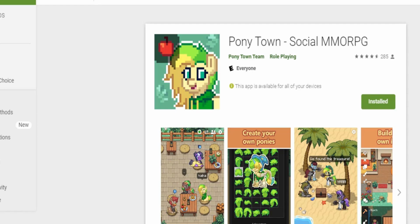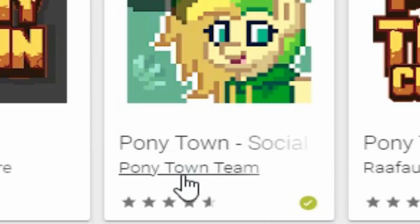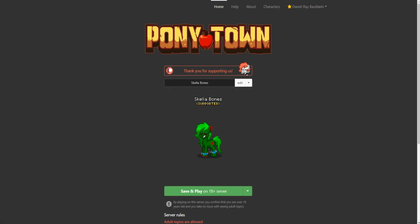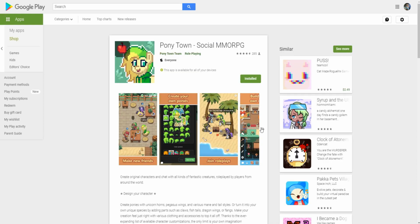You can see who owns the app by literally just looking at it. It will have the name, and then right underneath it, it will show who developed the app. So that's how you can tell this one is official, because it is by the actual Ponytown team. Hopefully in the future there will be an actual direct link on the main page, but only time will tell if that ever happens. But again, this is what it is. This is what it looks like.